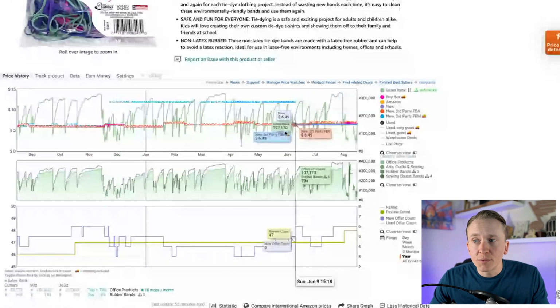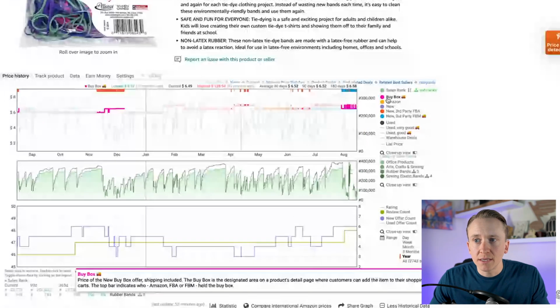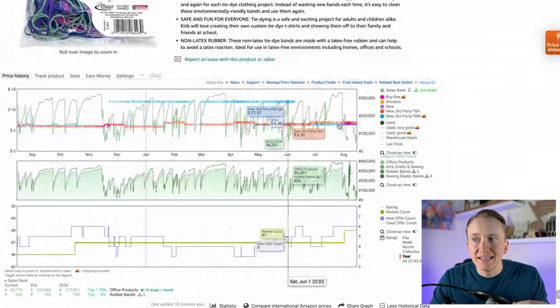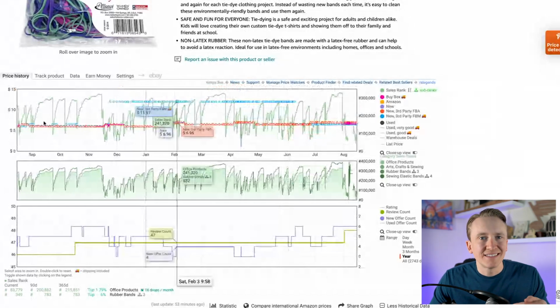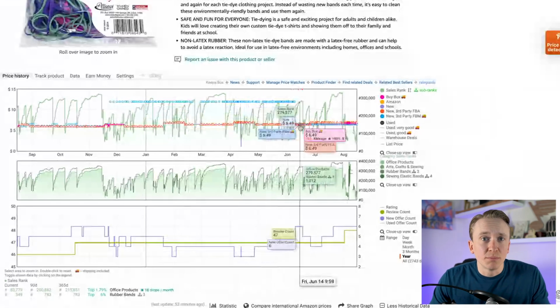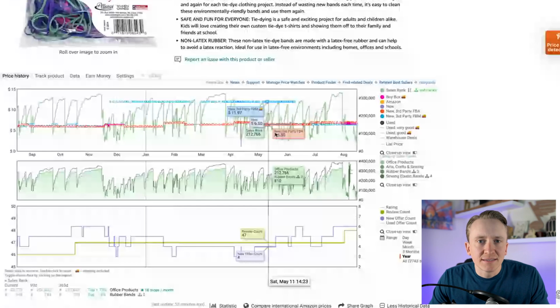The second thing we want to look at is the pricing stability. I typically like to look at the buy box, which is the pink line. If for whatever reason there is no buy box, then we are looking at these orange triangles right here for the FBA price. And this is steady. It's fairly consistent. It doesn't change much. And so that I care about. I like to make sure that I'm not going to lose a bunch of money and that it doesn't go to $15 and then down to $2. Like that's a big problem.